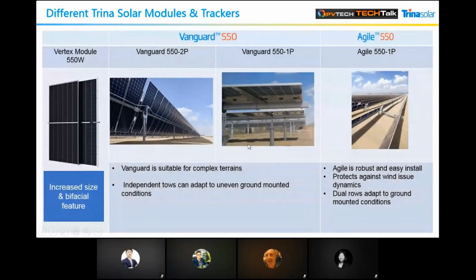And also for the module layout in the Vanguard product, we have a 1P and 2P option for different applications. So that's the main product line and the product configuration to match with the Vertex module and the two different applications.